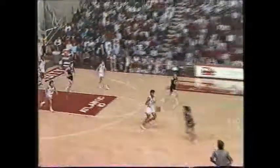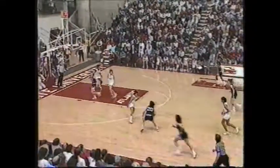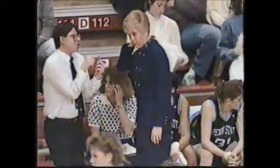Kaplinger triggers. They go inside. Phillips kicks it back out. Kaplinger for three. Off the rim, no. And Pikett with a strong rebound, but then throws it away. Gardner wide open as Pikett takes a flying leap at her. The layup doesn't go.